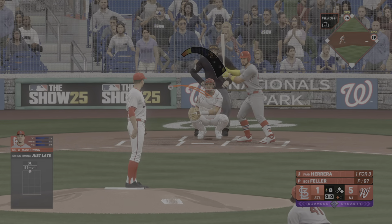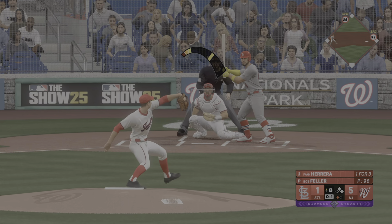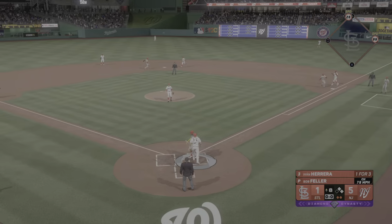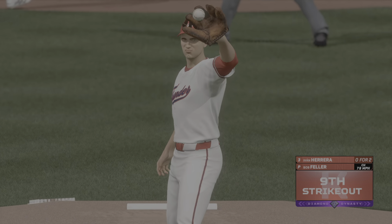And now it's going to be Ivan Herrera. Swing and a miss. That one at 101. No balls, 1 strike. And it's strike 2. Well, just about to hit that century mark. 100 pitches for this game. Squirts away a little bit. No advance. Good job behind the dish.